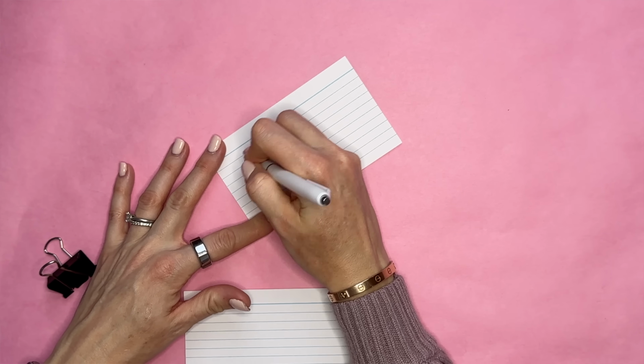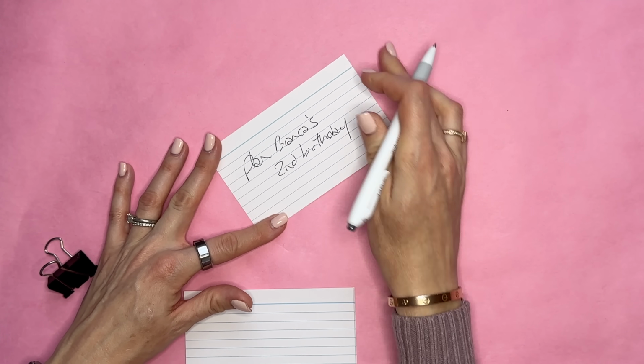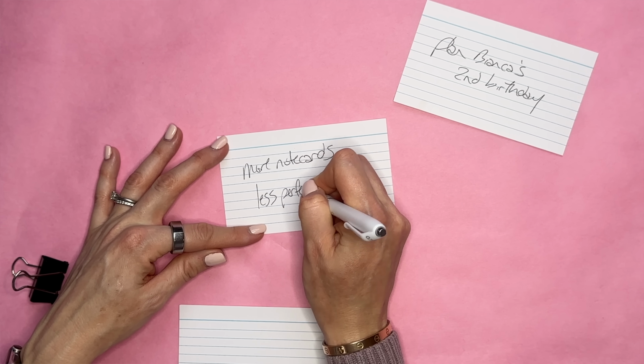When you think of something you need to do, write it down. Plan Bianca's second birthday party. That's something that I don't want to think about until I'm ready to think about. There it is, fleeting thought. When you have an aha moment in the middle of who knows what's going on, write it down. More note cards, less perfectionism.